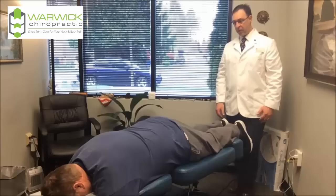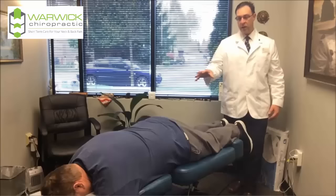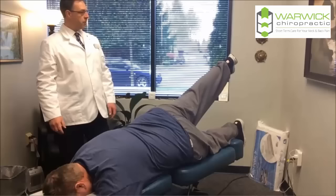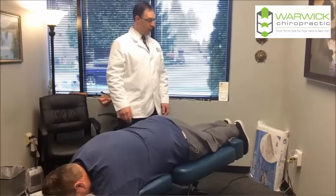So we're going to do some more work, and the big thing I want you to see today is how the leg muscles are not communicating, or the nerves are not communicating with the muscles as much, by having them do this simple motion. Go ahead, raise this leg, back down. Okay, so that's at least 50% improvement. He was not able to even raise that leg up at all. Go ahead, raise the other one.